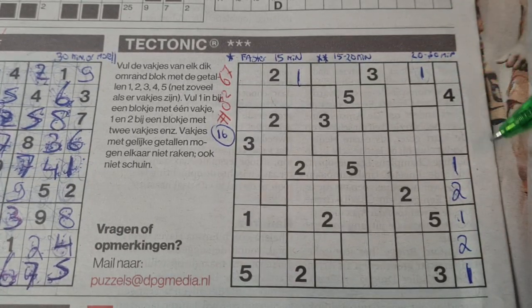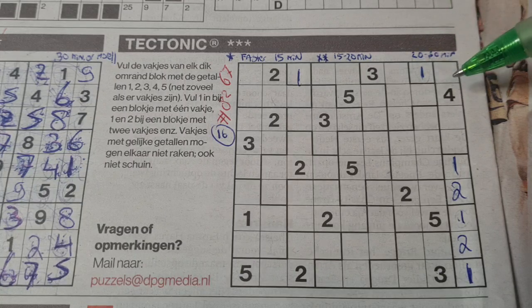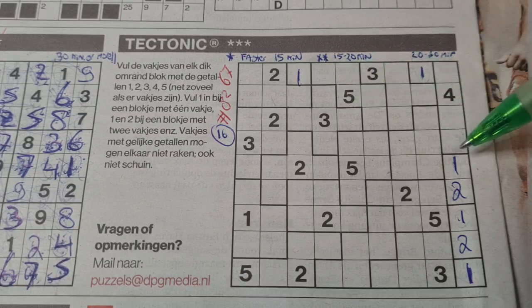Next question, do we have here triple boxes? Contains the 1, the 2, and the 3. Let me check. No triple boxes here. Then, how about quadro boxes?